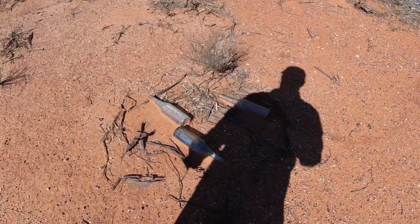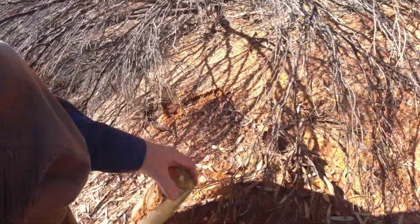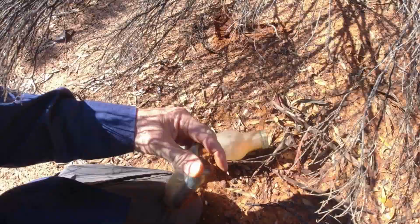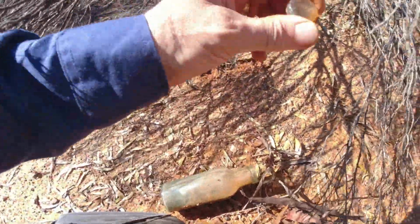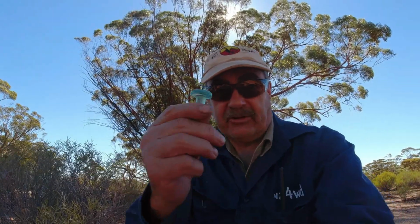Here's a whole pile of Holbrook sauce bottles. And a couple of other ones under the tree here. You can't read the base mark on that. Might help if I put glasses on. Holbrook sauce top. And the bottle. Interesting things that you find on the ground. There are usually heaps of the Holbrook sauce tops, and sometimes you find these.